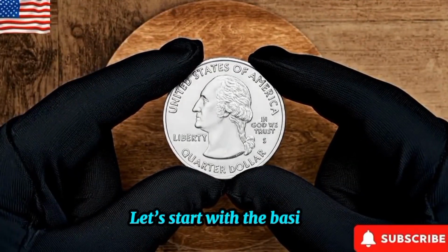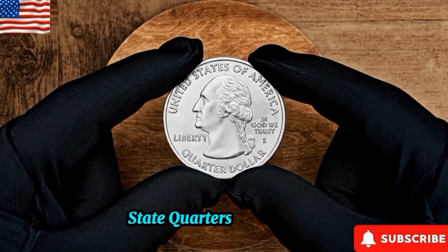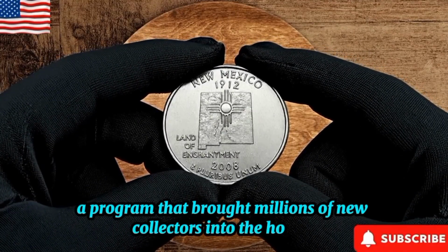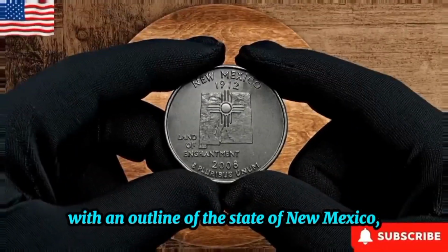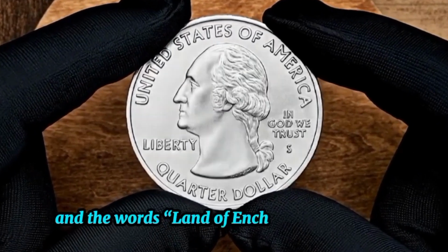Let's start with the basics. This coin was the 47th release in the wildly popular State Quarters program, a program that brought millions of new collectors into the hobby. The design celebrates the Land of Enchantment, with an outline of the state of New Mexico, the bold Zia sun symbol at its center, and the words "Land of Enchantment" below.